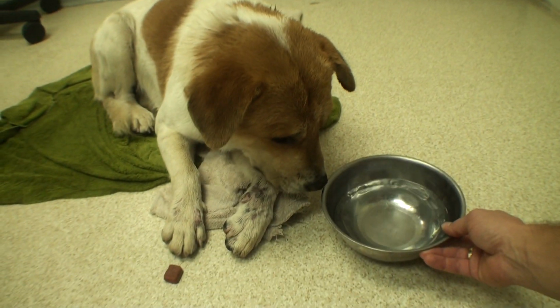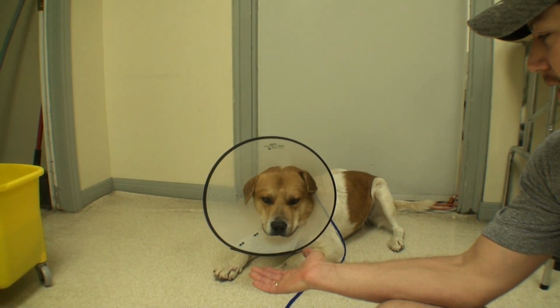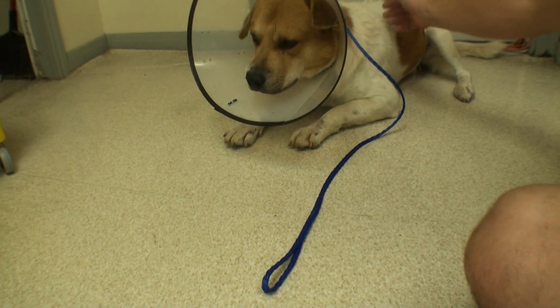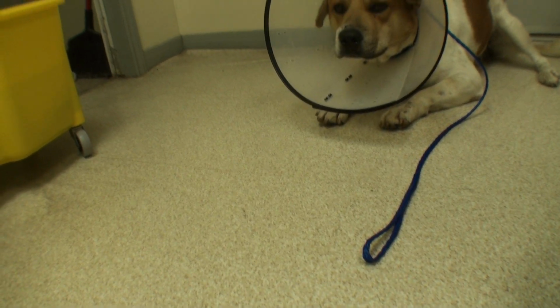Hey bud, you want some water? Here's Piney, day after surgery, and he really is not a very tame dog. He's pretty scared of me. Does not trust me whatsoever. I don't even know if he likes me very much. Good boy. You can tell when I touch him, he jumps. He does not like people touching him at all. This is just a dog that's never had much human contact at all.